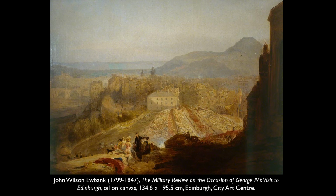Again, this painting emphasises that a huge number of people would have seen the king in Edinburgh. The people in the stands and the soldiers taking part in the parade look like tiny dots.